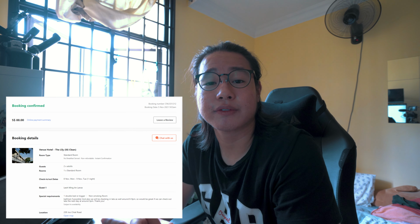9th November. And one of the hotels that stood out to me was actually Venue Hotel by the Lily, located at Joo Chiat Road. So along Joo Chiat Road, there are a lot of stores that are Vietnamese, so Rose really loved them. So I'm gonna surprise her with this hotel staycation, and the price of it is only $88. So it is one of the cheapest hotels you can get on Klook for that day.